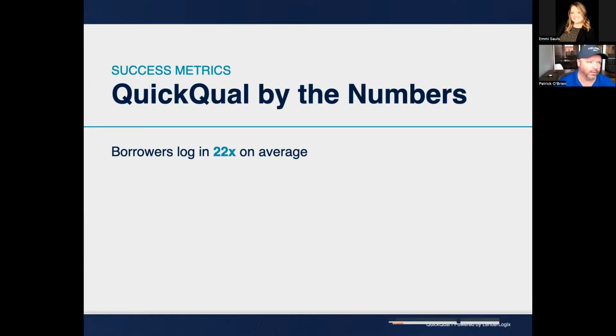Now, what do they log into on a piece of paper? 0. You're just hoping they come back to you. But on average, our borrowers are logging in 22 times. That's really high engagement. Sometimes we hear lenders say, well, we have an app or we have loan calculators on our website. The borrowers aren't going to that 22 times. And the reason why they're not is because they're overly broad. Giving a borrower the very specific information they need for where they're at in that particular part of the journey is really the key as to why we get that level of borrower engagement.